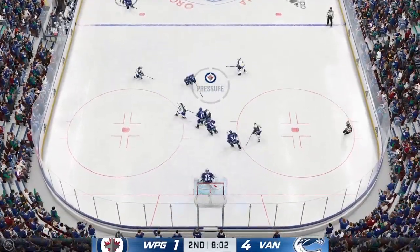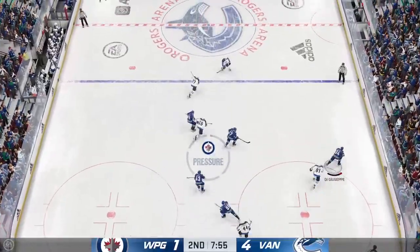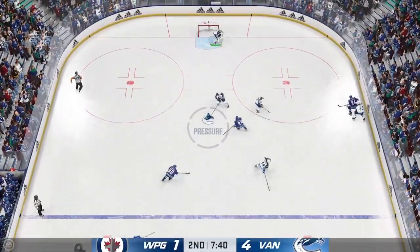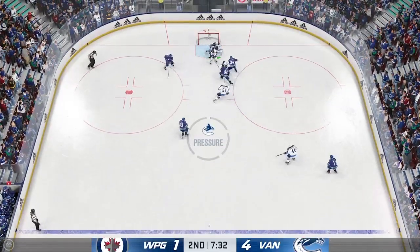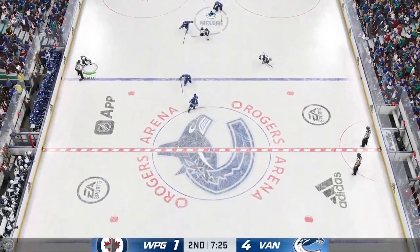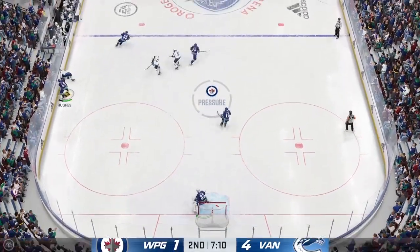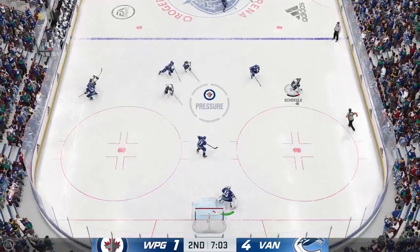Slick feed. No room for that one to get through. Through the neutral zone, moving the puck along the side. Angles it over to Hughes. Winnipeg's got the puck inside the defensive zone. Iafallo's got it along the wing. Vancouver's got a hold of it against the wall.